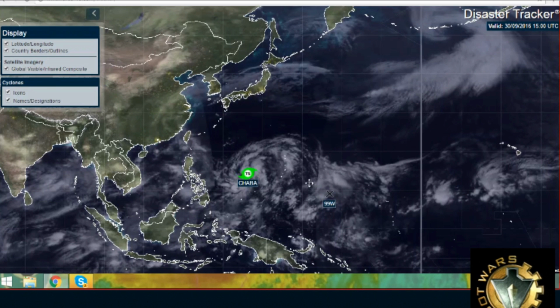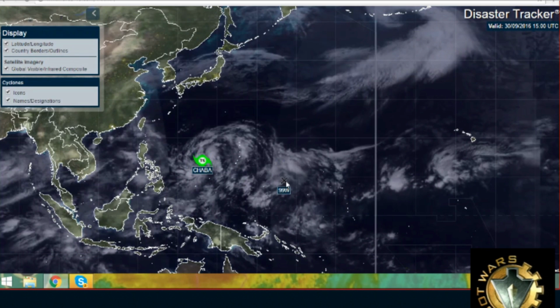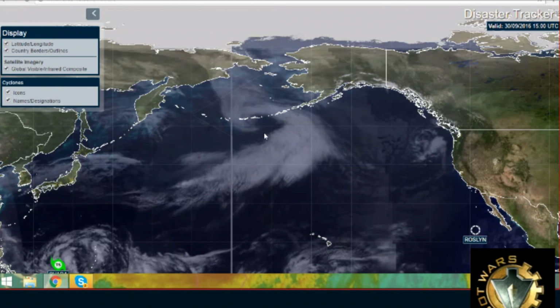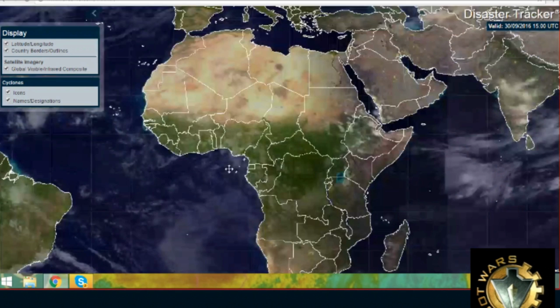There's 99W, which is not very well noticeable, but given time, I'm not too sure what the conditions are around it. Going by this image here, you can see it's been very badly sheared. Might not form. And up here you can see a very strong windstorm or extratropical cyclone, very strong indeed. Good inflow coming from Japan. Nice dry core. It could be pushing maybe 60-70 miles per hour. And from around the world, that's about it from here. Nothing else, and apart from this, a very nasty windstorm that could be coming to impact the UK.